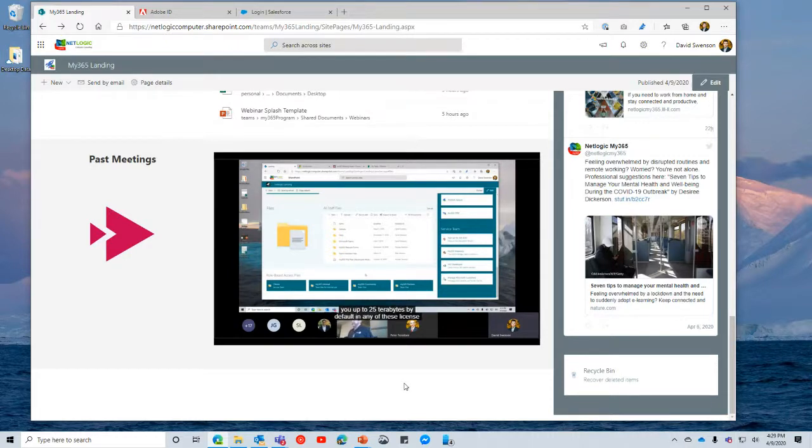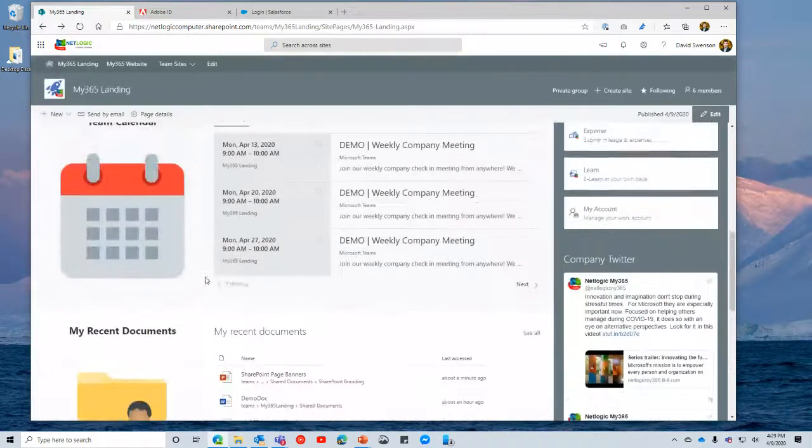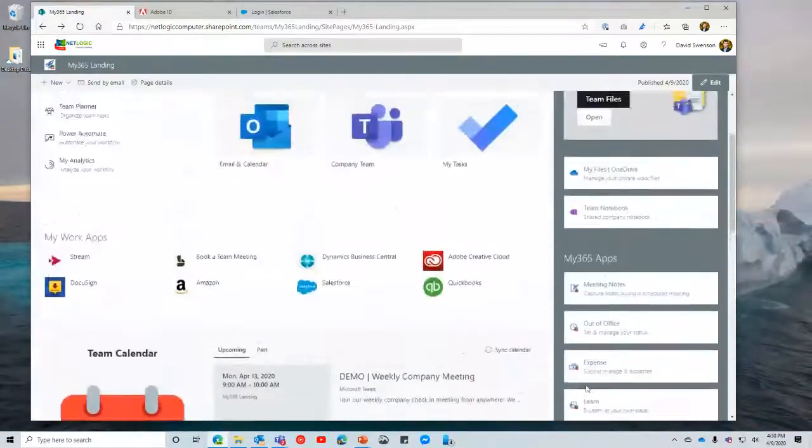So it's very easy to search, transcript, and use those as modern documents almost. And that's available automatically, included in your Microsoft 365 solution. This is the wrapper around it to make it easily accessible.